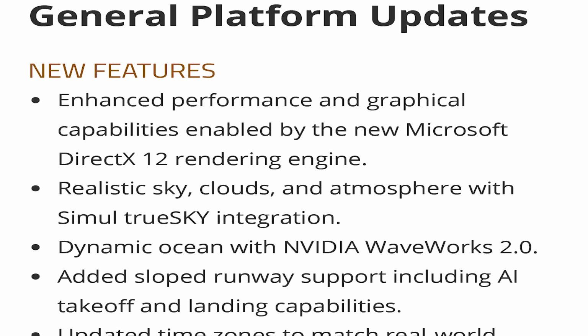So, the third thing on the list is Dynamic Ocean with NVIDIA WaveWorks 2.0. Now, what is WaveWorks 2.0? And importantly, if it's NVIDIA, will it work on AMD stuff? So let's talk about that. NVIDIA developed a set of tools, a bit like the DirectX APIs, that game developers can use to access capabilities on NVIDIA graphics cards to display certain effects, and they all come under the banner of GameWorks, and under the banner of GameWorks is WaveWorks for ocean effects.